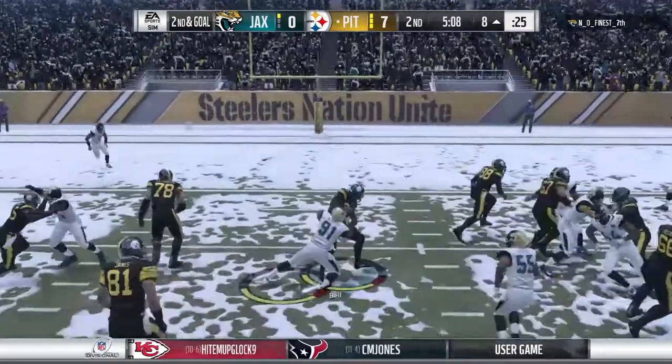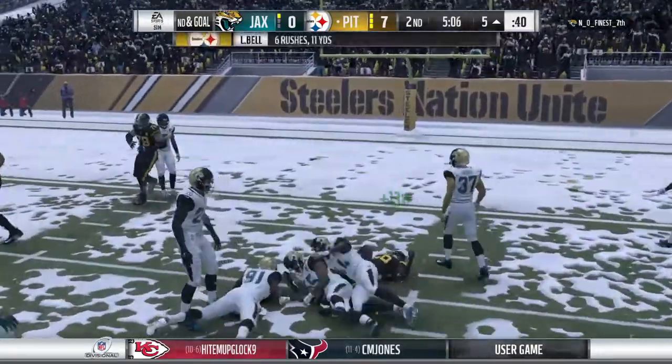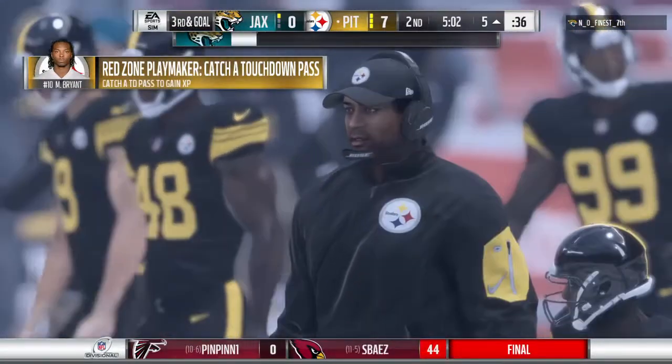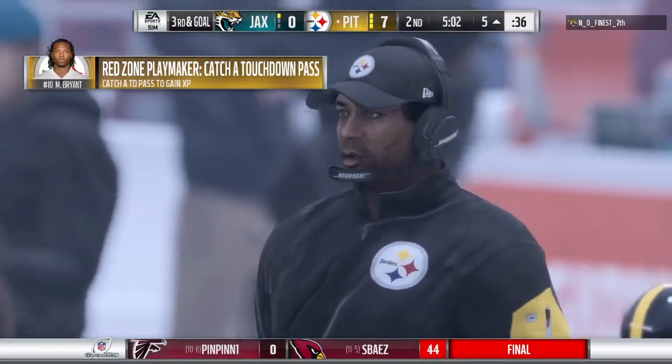On 2nd down, it's Bell. And they'll get him down here at about the 5-yard line. They get 3 yards closer, but still work to do. It's 3rd and goal.